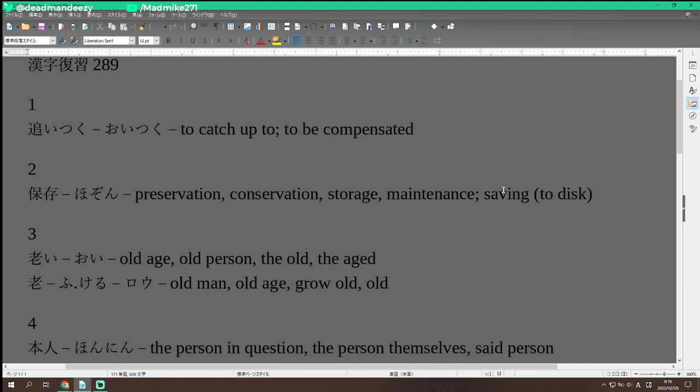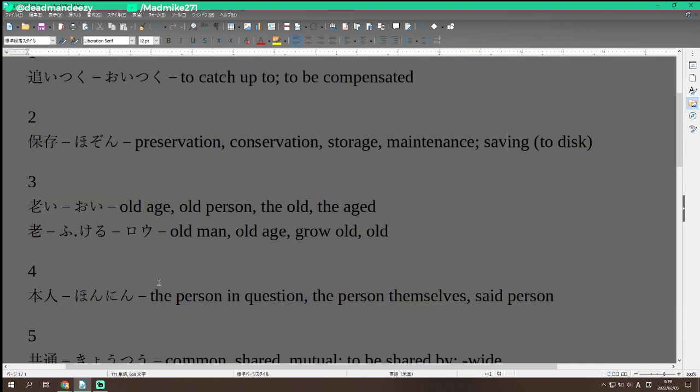Number 3 is oi. From our new kanji, fukeru, oiru, or ro, which is an old man, old age, grow old, or old. Radicals in this kanji are the beginning part of a person, a sha or mono, on top of a spoon. Now that I know what the kanji means, I'm associating this with an old man shaking a spoon as he's trying to eat soup.